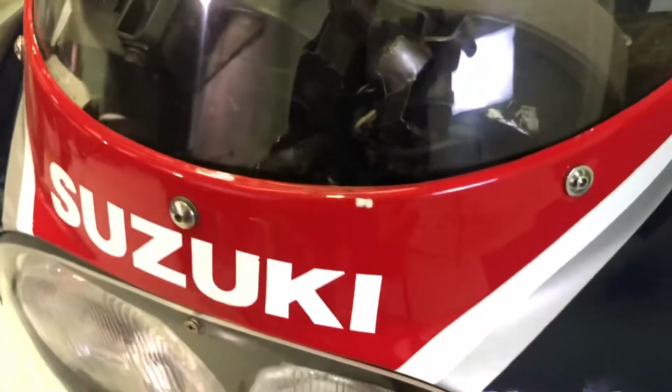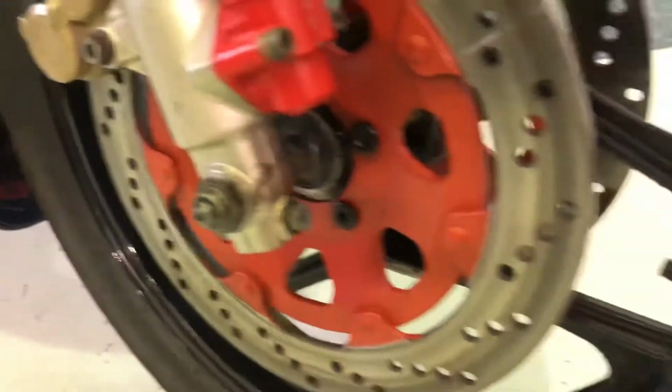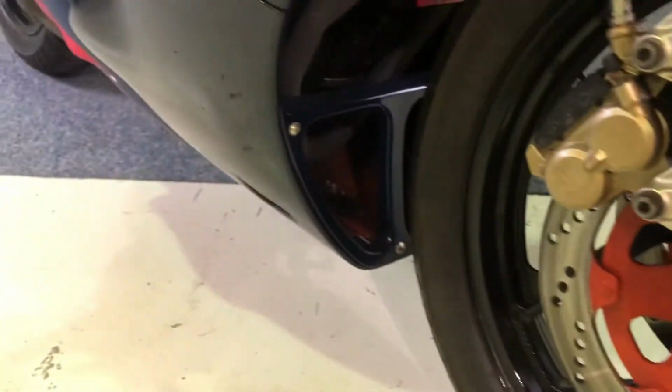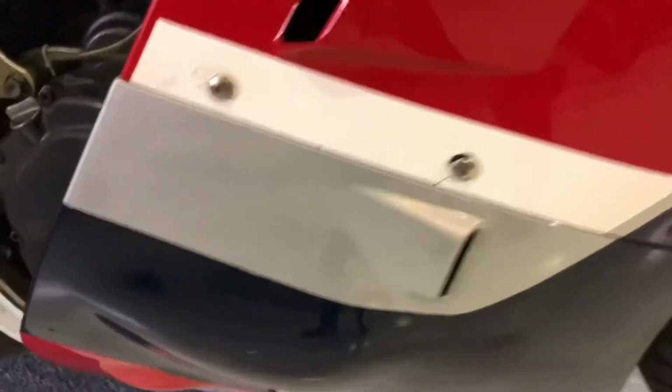There's a couple of small stone chips in the fairing, but as you would expect, the bike is 35 years old now. The front tyre's got plenty of life in it. We will put 12 months MOT on this machine when we sell it, and the bike has recently benefited from a full rebuild and strip of the carburetors.